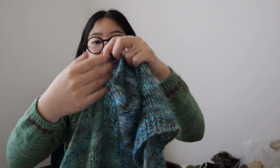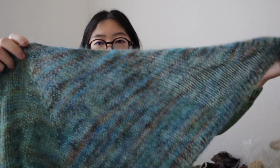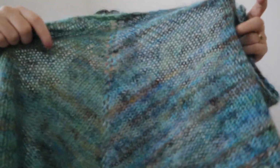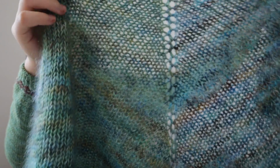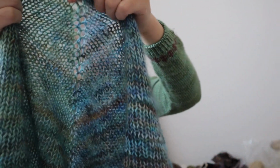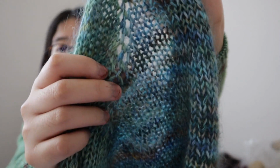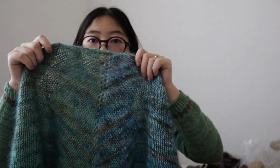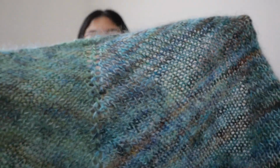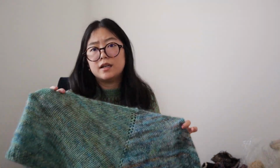Because if you just knit one color with one side and then just knit the same one color on the other side, you'd have two separate shawls. So something has to hold them together, and that's that center line that you see right over here. So in her original pattern, the center line is obviously much more straight, like just a straight knit stitch, but since mine is holding two separate sides together, it kind of zigzags a little, which I don't mind and I kind of like.